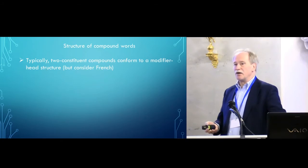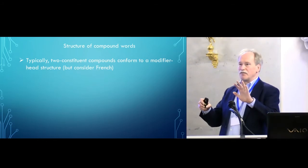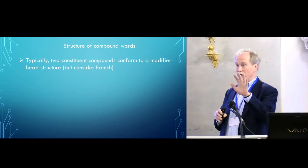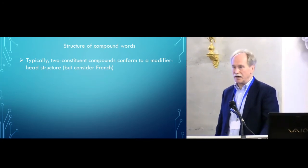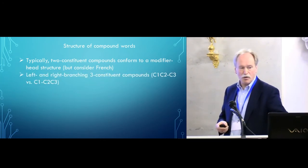But I don't know French, though I do know that in French the head can be the first component followed by the modifier, but you can also have it the other way around. But I don't know any study, at least in eye movement research, that has looked at that, except one that I'll mention in a moment.